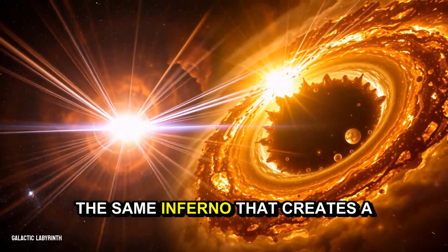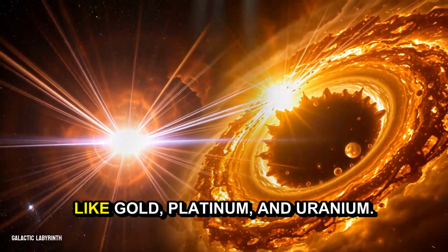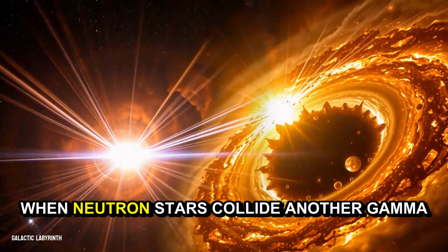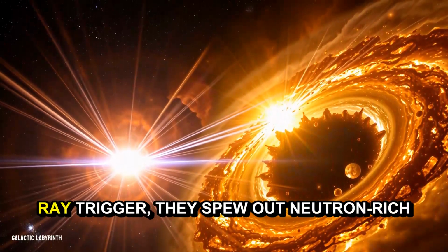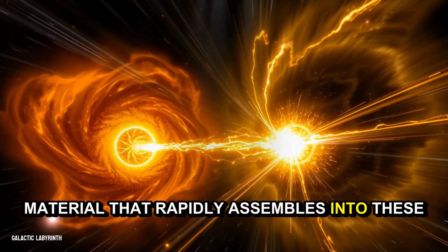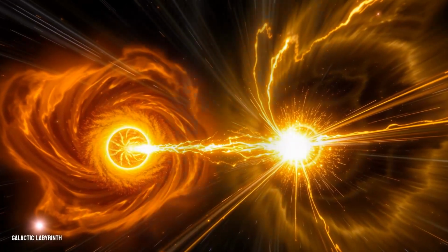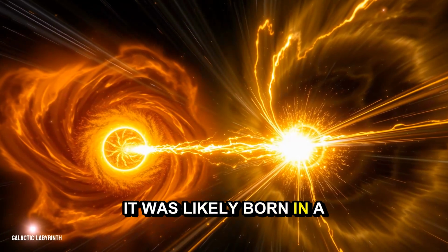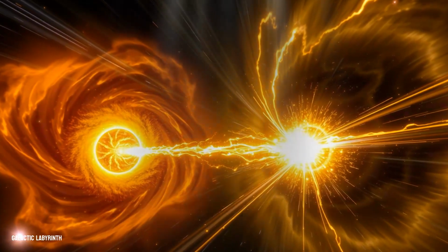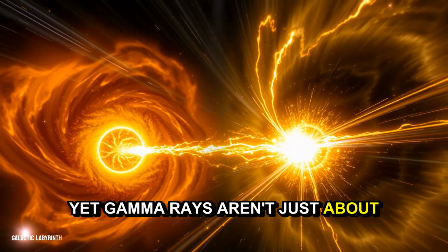The same inferno that creates a black hole also forges heavy elements like gold, platinum, and uranium. When neutron stars collide, another gamma-ray trigger, they spew out neutron-rich material that rapidly assembles into these precious metals. The gold in your jewelry was likely born in a cataclysm like this, ejected into space before our solar system even existed. Yet gamma rays aren't just about destruction.